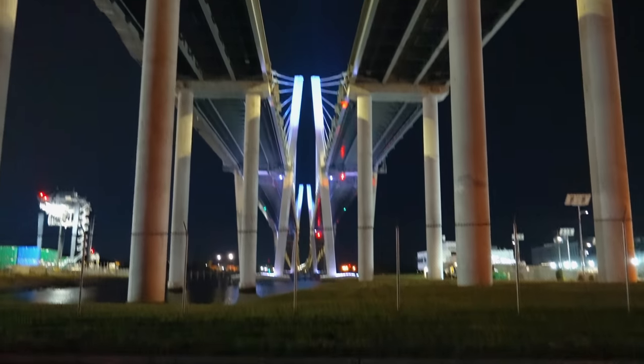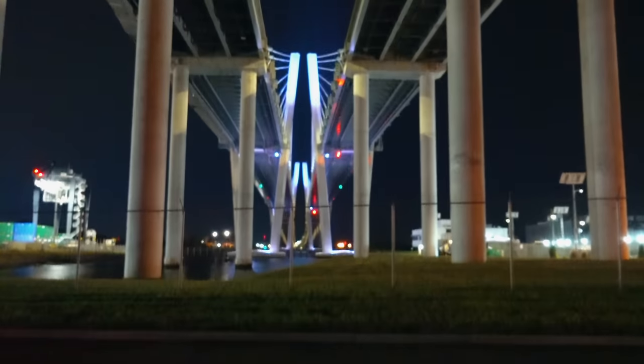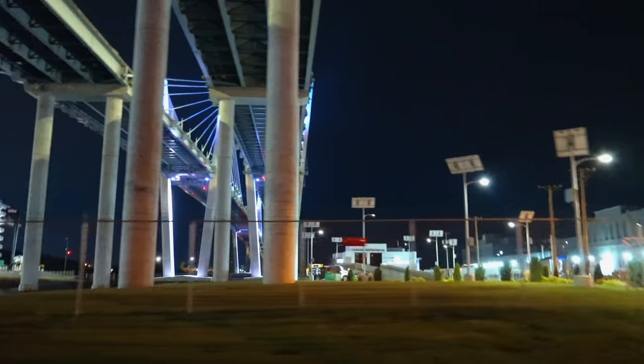But we're just scouting out right now, but this will be where we do our first shot right here. So right now we're still just waiting for the car to get here. In the meantime, we're going to just drive around this area and see if there's anything else that we didn't notice on Google Maps in person. But super cool area right under this very well-lit bridge.